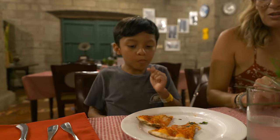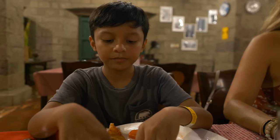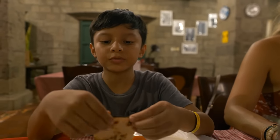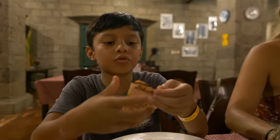It's all your dreams. Thin crust, it's crispy. This is fantastic. You can really taste the cheese, but that crunch because of the crust.